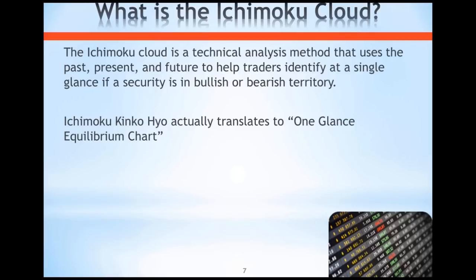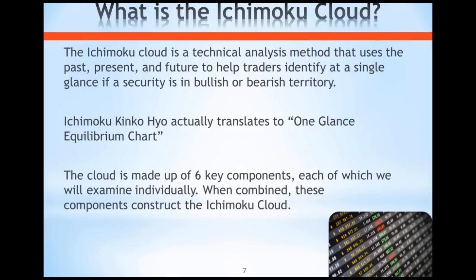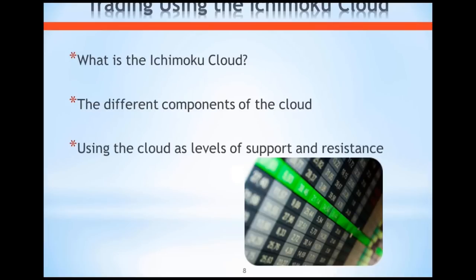We're going to do a very short run-through of the six key components of the Ichimoku Cloud, what each of them means individually, and then what they mean all together. The cloud has these six key components, and when they're combined, that's what constructs the study known as the Ichimoku Cloud. We're going to talk about what the Ichimoku Cloud is, the different components of the cloud, how I can use the cloud as levels of support and resistance, and how I can use the cloud to help determine trend. That third point, using the cloud as levels of support and resistance, is going to be the most important application of the Ichimoku Cloud.